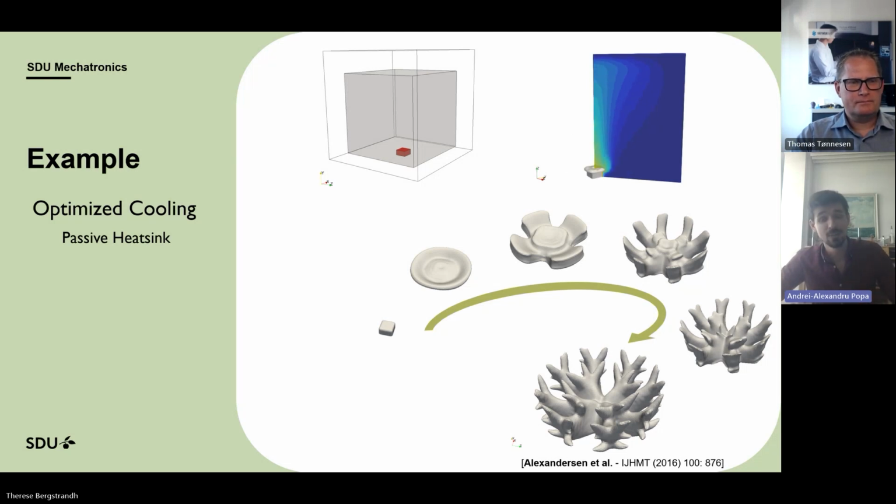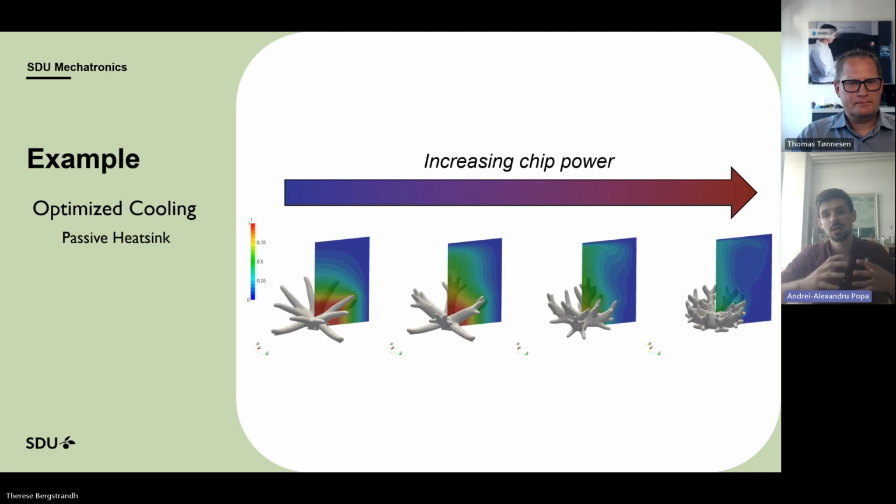In the next diagram, you can actually see that the more heat you want to dissipate, basically the more of these antlers or dendrites or whatever you want to call them will grow, right? So excellent. There's a lot of heavy math behind this. I'm not going to bore you with it. What we did was, of course, bring it to life. And you can see that on the next slide.